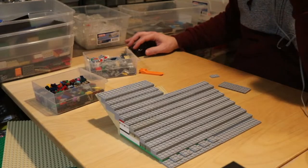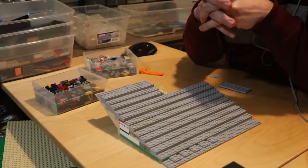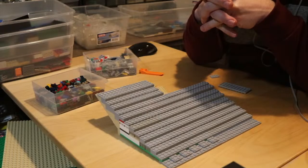I'll have to figure out how to... Because right now I have the music going through my iPad on an audio input. I'm sure I can just figure out how to link... I don't know if I can link my Spotify. I had to get Spotify for this. Right through that.